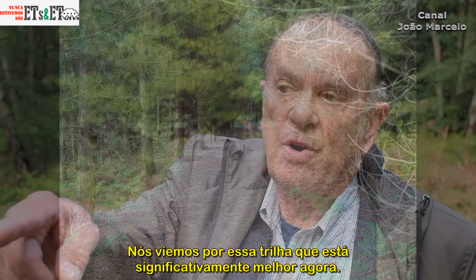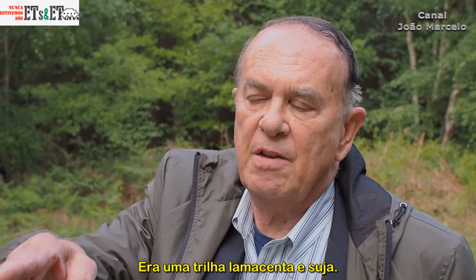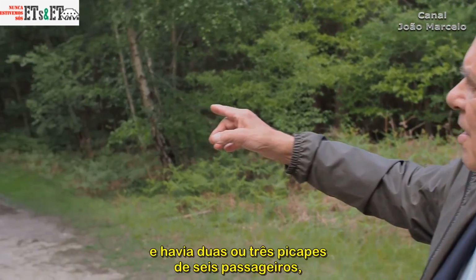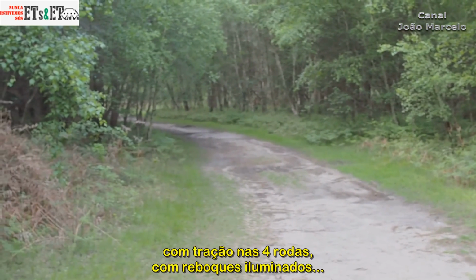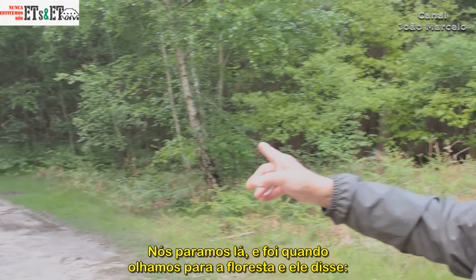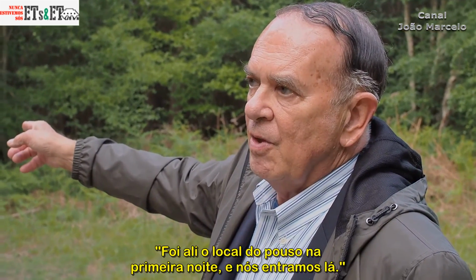Down this trail, which was significantly improved now, it was a ruddy, muddy dirt trail. We turned here in the Jeep, and we went up there about 150 or 200 yards, and there were 2 or 3 pickup trucks, 6-passenger four-wheel drive pickup trucks with light-alls, and 10 or 15 cops there. We stopped there. That's when we looked into the forest, and they said, there's where the landing site was the first night. And we went in there.